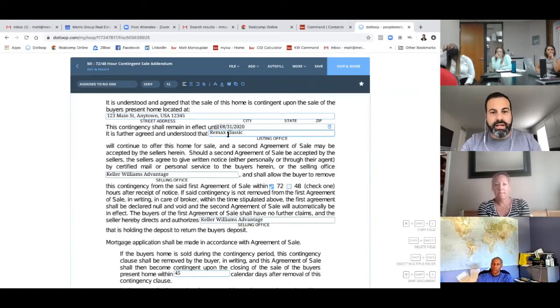What this means is that you're going to continue to market this home for sale, and if a second agreement is accepted by the sellers, the sellers are going to provide the buyer, your client, with a first right of refusal. Meaning, Mr. Buyer, we've accepted your offer contingent on the sale of your home. We have received another offer.